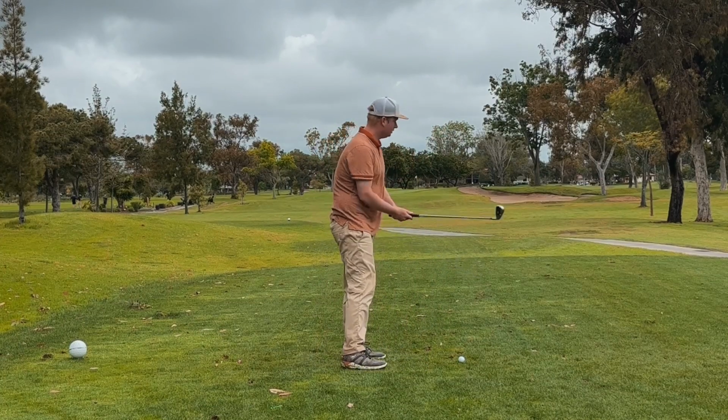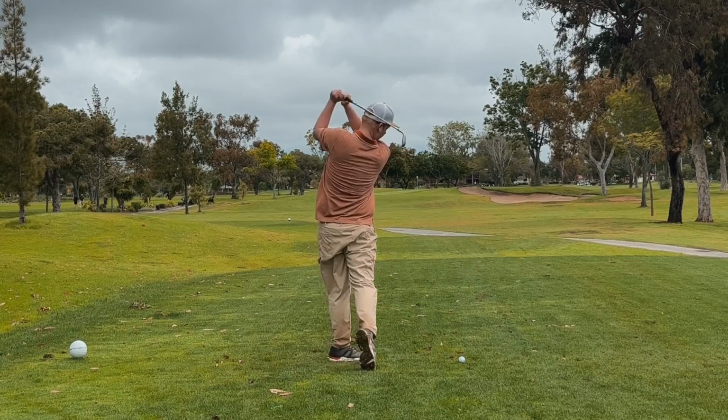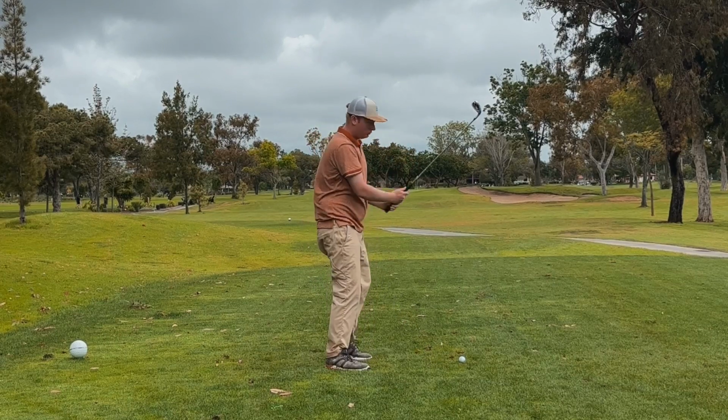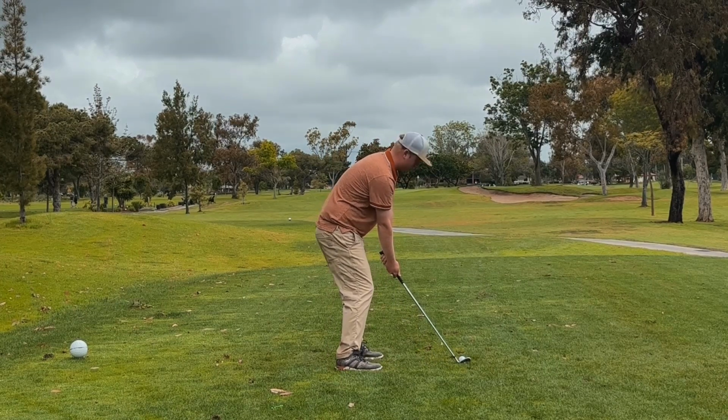Hole 17 is a 165-yard par 3. I just wanted to take an 8-iron and get it just left of that bunker up there, have it kick off that hill and trickle down towards the hole.